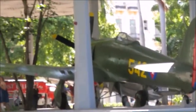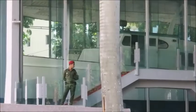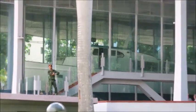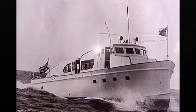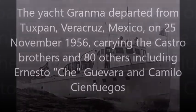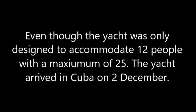See, this is some of the equipment that they used back in that time. So the boat inside the museum is the boat that Fidel Castro came to Cuba on from Mexico. Loving Jorge as a guide because not only is he a cab driver and speaks English, he's also a history teacher.